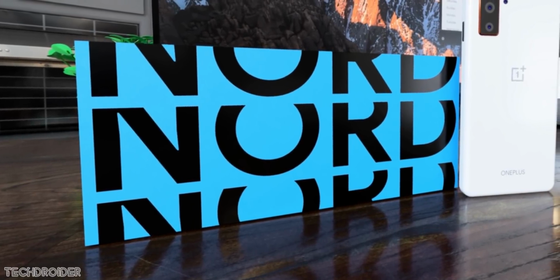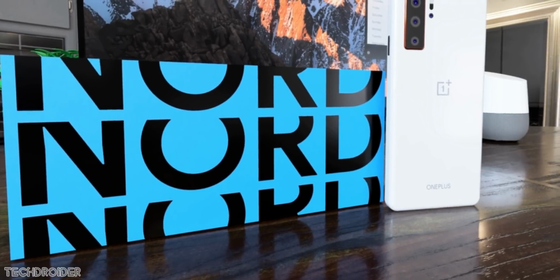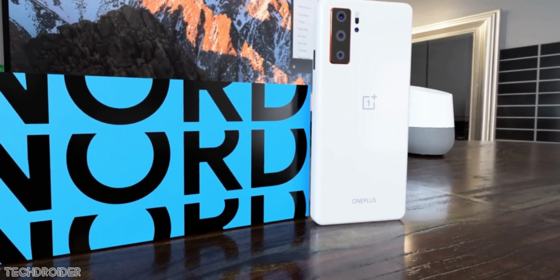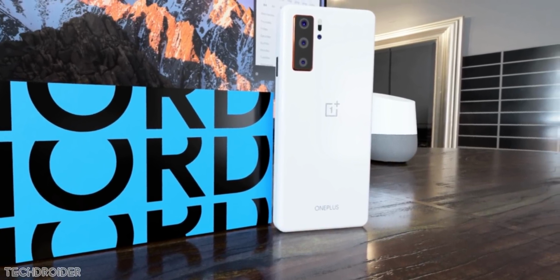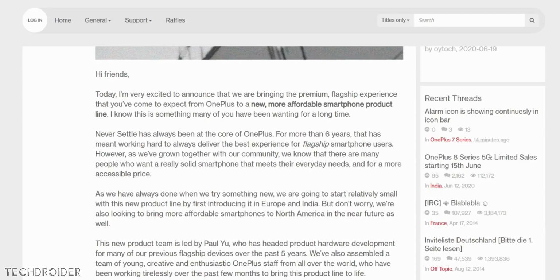Hey guys, so all these speculations and rumors are right on point. OnePlus is finally launching the OnePlus Z, aka OnePlus Nord, next month. OnePlus says, "We are announcing a more affordable smartphone product line." That means this is not just one smartphone; you are getting different products and devices really soon in this sub-lineup. This new product team is led by Pete Lau, who was handling the hardware department for 5 years.